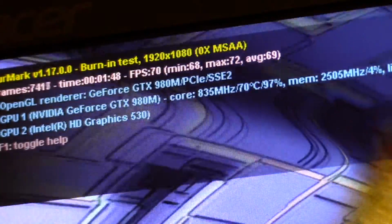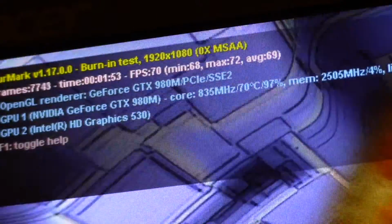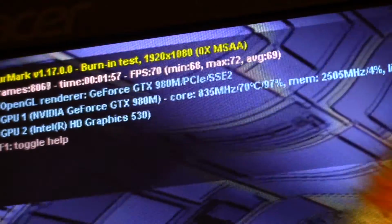Running Furmark, the GPU would barely touch 70 degrees Celsius, and the chassis always remains cool to the touch on top and bottom, thanks in no small part to great ventilation in the back of the Predator.